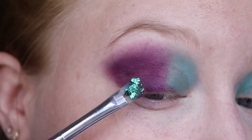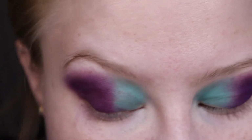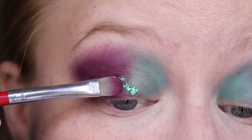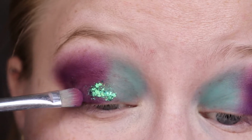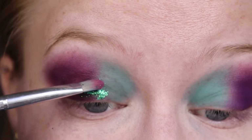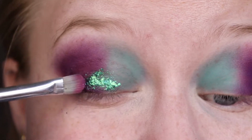So now I'm just picking up the pigment. As you can see, it's sticking together because of the binders. I'm hoping that my lid won't crease, and obviously this shade of pigment is a little bit deeper than the mattes, so I might just have to go in with some liner in my crease because I don't like the lid to be deeper than the crease. It's just a personal preference, I guess.